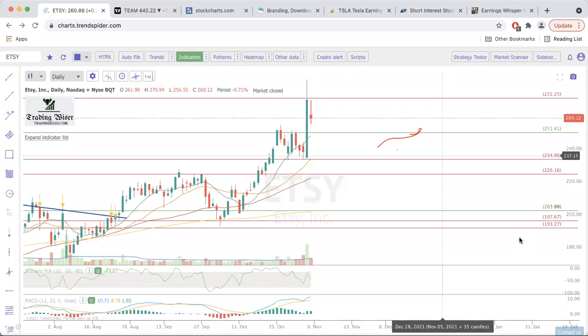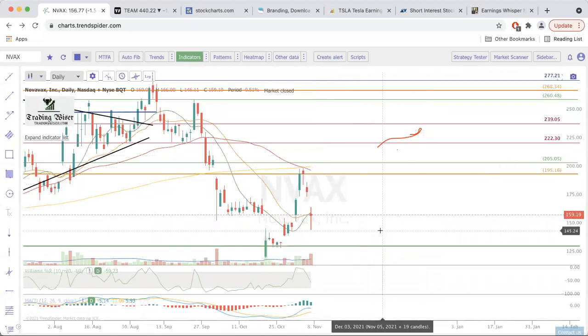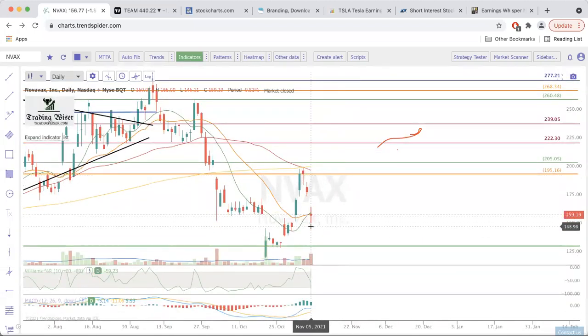All right, so I'll take four more charts. Novavax, MongoDB? Yeah, let's do Novavax. Okay, close above 167, you can go long for a gap fill to 175. So among vaccine stocks, Moderna looks like the best because there are two gap downs. Novavax is good. It's almost a doji close. So a close above this 166 is heading towards the 175 gap fill.